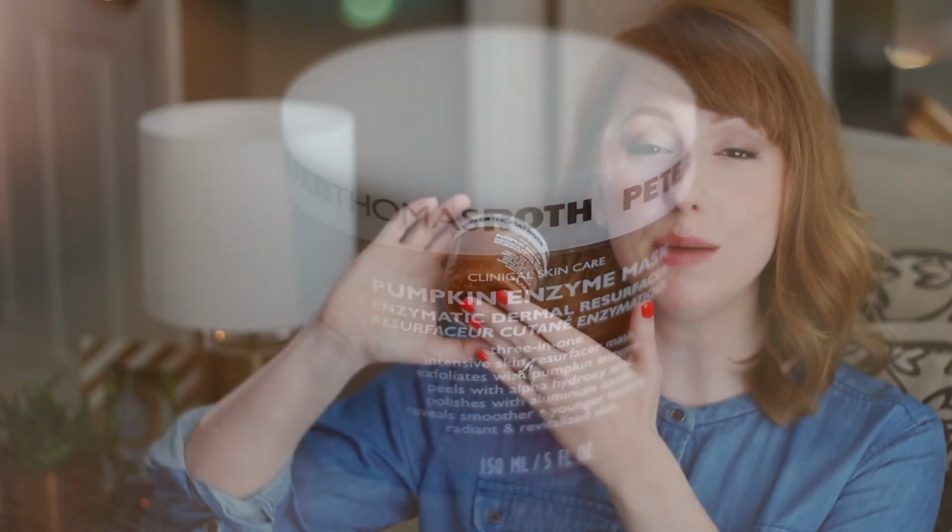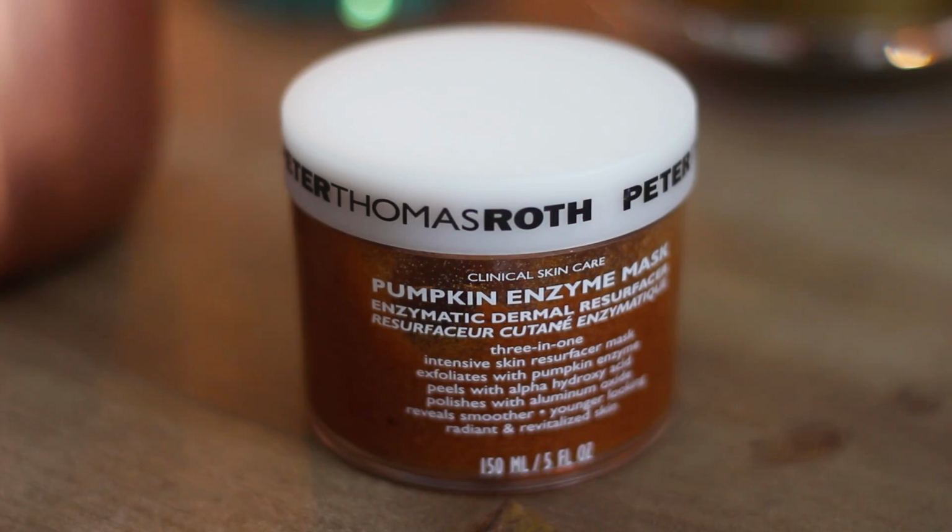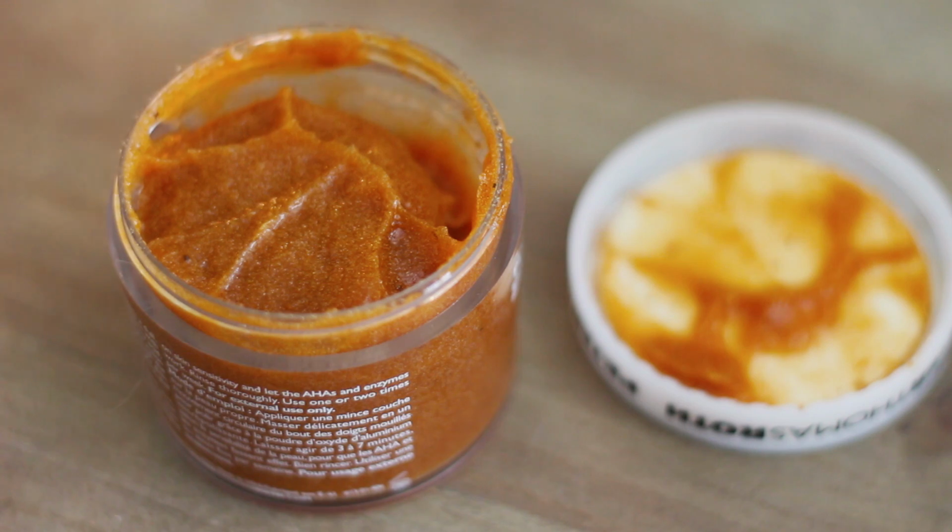Moving into new products I haven't talked about before, let me introduce you to my new favorite miracle mask. This is the Peter Thomas Roth Pumpkin Enzyme Mask. This is the second favorites video in a row where I have a skincare recommendation from my friend Sarah Nicole. She's the one who told me to check out the Drunk Elephant Vitamin C Serum from last month, and this month she told me I had to try this.